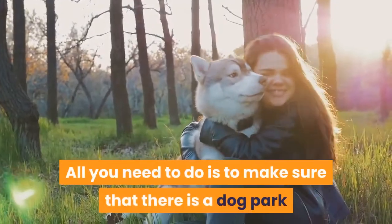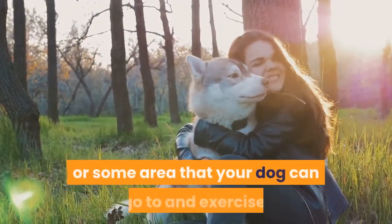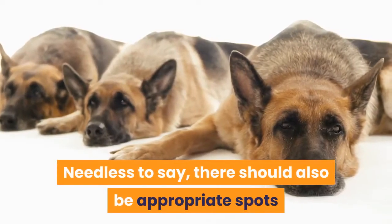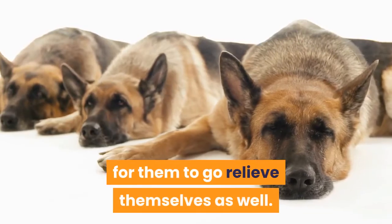All you need to do is to make sure that there is a dog park or some area that your dog can go to and exercise. Needless to say, there should also be appropriate spots for them to go relieve themselves as well.